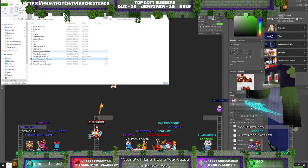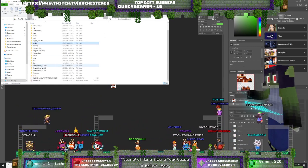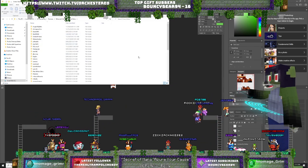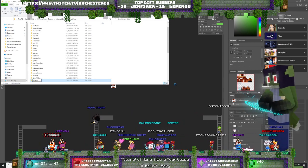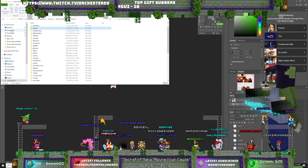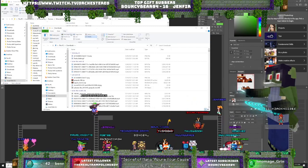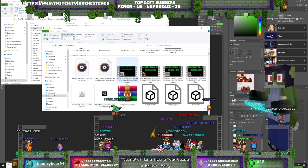And now I need Bouncy Bear's stuffing things. Let's see here. Let's go off to 3D rendering, textures, Minecraft skins, friend skins. Bouncy Bear is not in here, is he? Let's add in a new folder, Bouncy. And I think you are just in downloads, as far as I know. Let's open a new window and view large icons. You should be here, Bouncy.